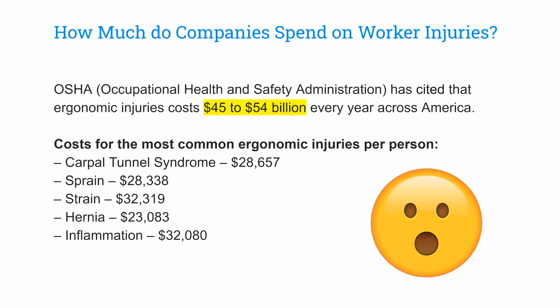So not only is studying ergonomics important for the safety of workers, but it can also prevent companies from spending lots of money on worker injuries. So how much do companies spend on worker injuries? OSHA is the Occupational Safety and Health Administration. It's the government organization that is responsible for making sure workers are kept safe and have good conditions. And OSHA has cited that ergonomic industry injuries cost anywhere from $45 to $54 billion every year across America.